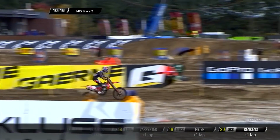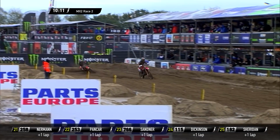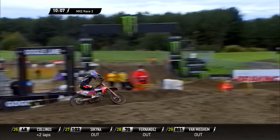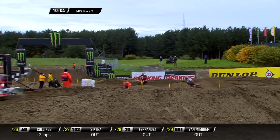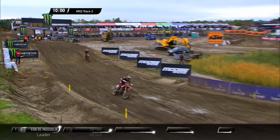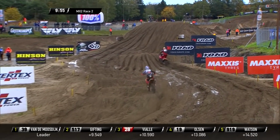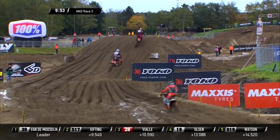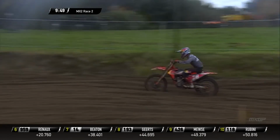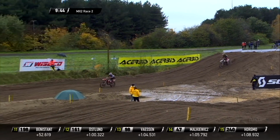Right, Beniston is 11th. He's lost a couple of positions to Geerts and Meusch and Rubini. The boys upstairs and downstairs urging Vial on. They know a pass will guarantee the GP. The Yamaha team likewise urging Watson on. They know he has to pass Olsen, just to be sure of the Grand Prix victory.